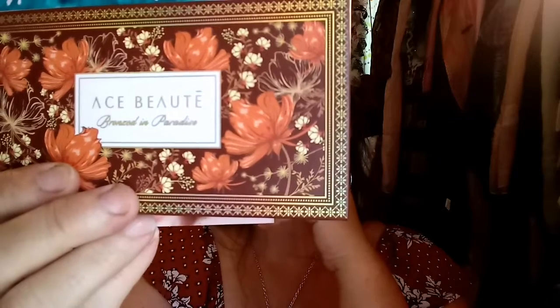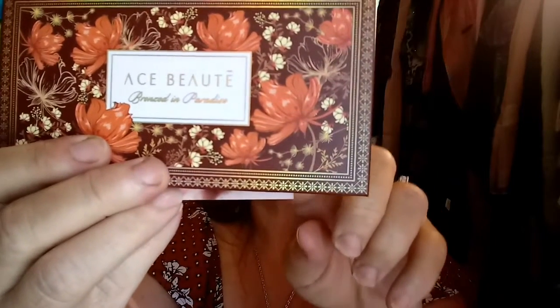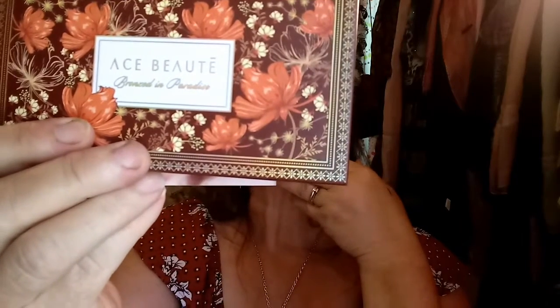And then we got this one. I love the color. Look, that matches my dress, the brown. Believe me, I did not open it until I sat down. Sometimes I do, and I'll tell you I did. Oh, it's a face product. I didn't even read it. I thought it was an eyeshadow palette. Well, let's read it. It's an Ace Beauty bronzer, Bronzed in Paradise palette. It's a $30 value, so that means our value is $241. That's adding in my head anyway.